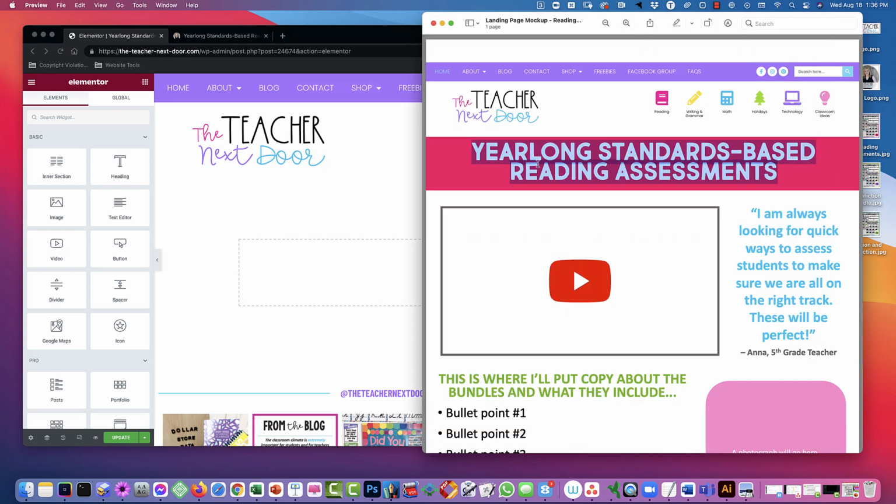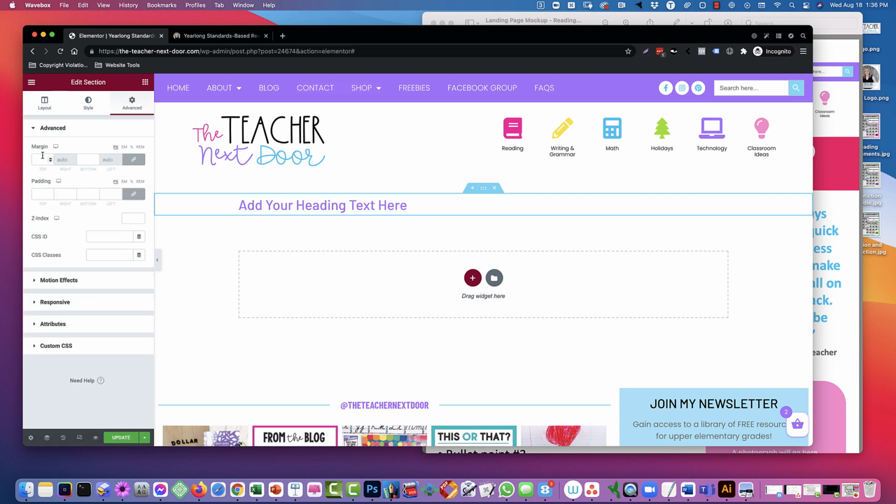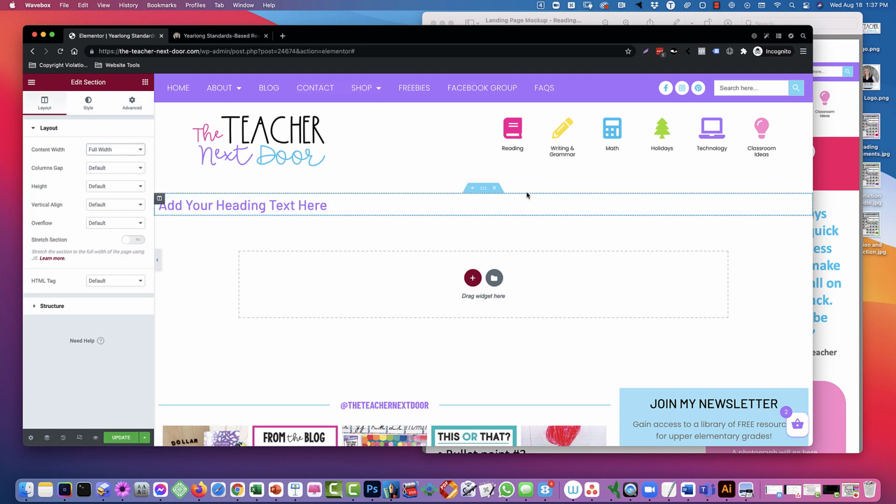The first thing on my list is just some text. So what we're going to do is we're going to go ahead and add that as a header text. And I'm going to do a couple things to prep me. So I'm going to go ahead into this section. I'm going to go to advanced. I'm going to make the margins and the padding 0. I'm also going to do the layout full width. That's going to make it go from end to end.